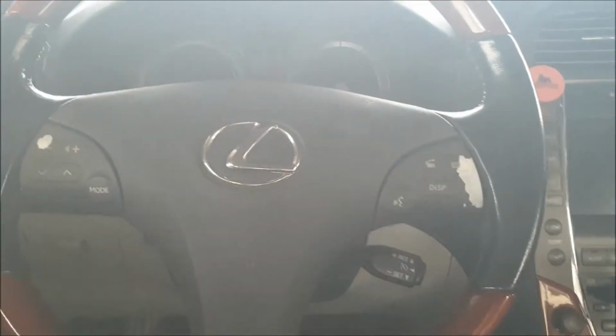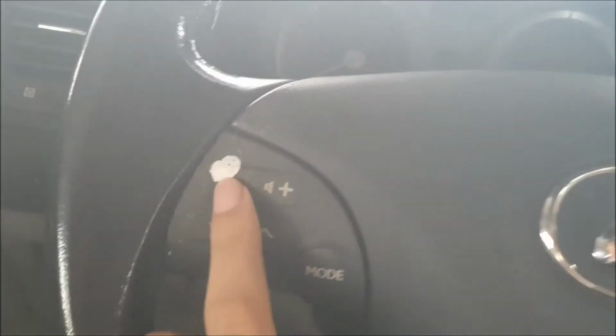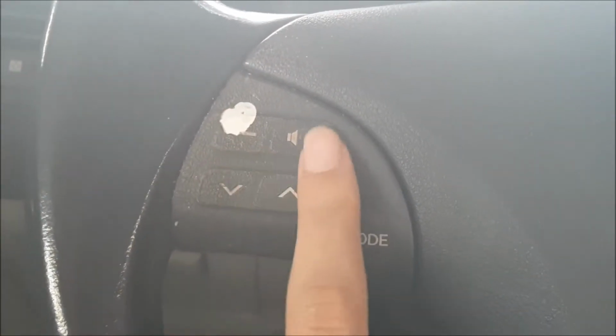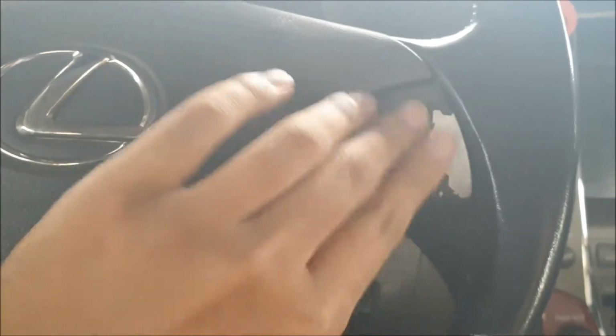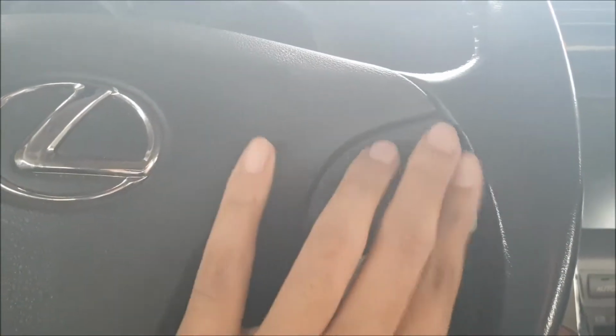While we're inside the vehicle, the thing that I don't like is this right here. It wears off over time. I know that the later year models fixed this by making it harder plastic or something like that. By the way, in my defense, this isn't caused by me. It was one of the dates that drove my car, and she had really sharp nails.